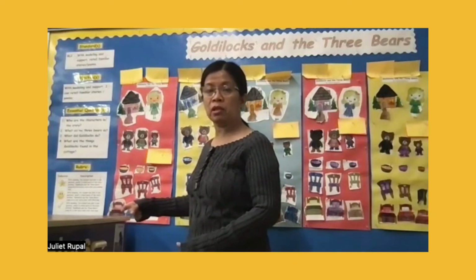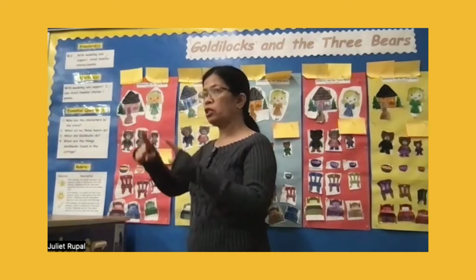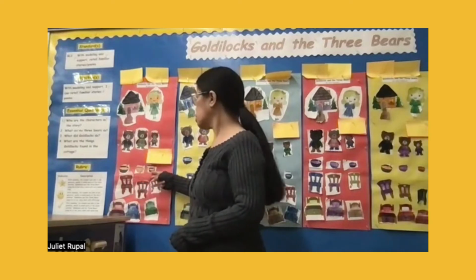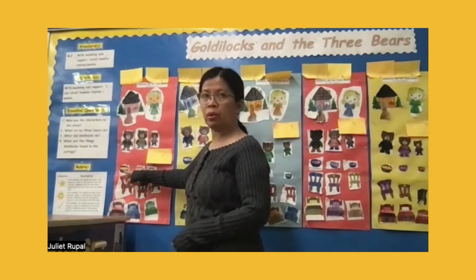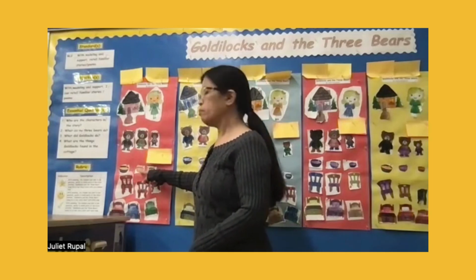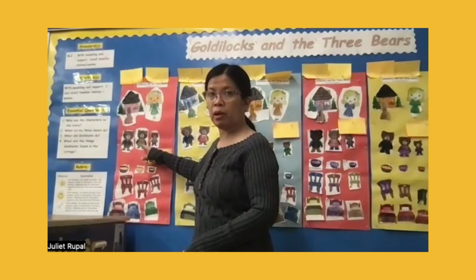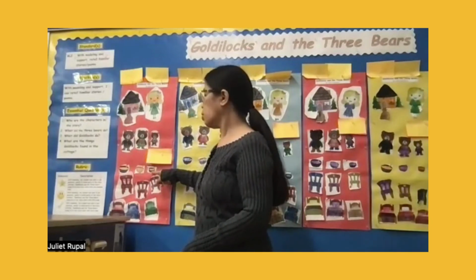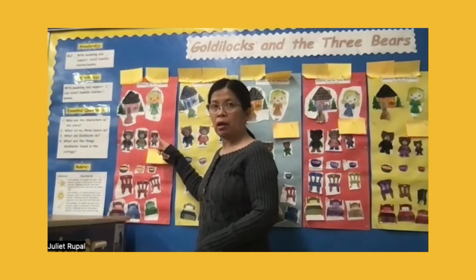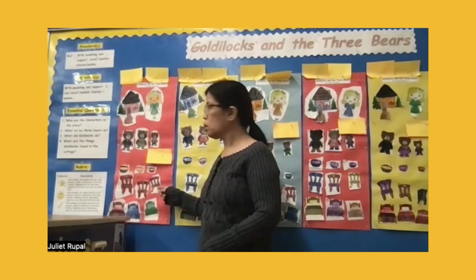Which bowl is the big one? So mother bear's bowl is the big one. So we have to put that first here because we are arranging the bowls according to their size. So father bear should have the big bowl, mother bear should have the middle-sized bowl, since mother bear is the middle-sized bear, and baby bear should have a small bowl because baby bear is small. So we did the same thing with the chairs.